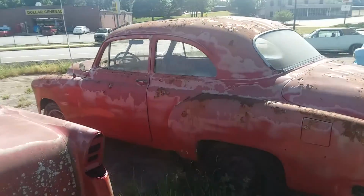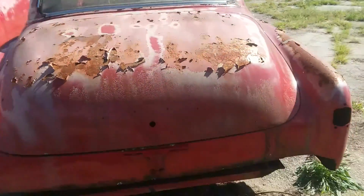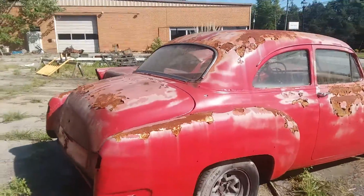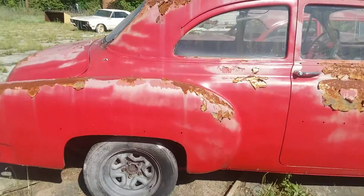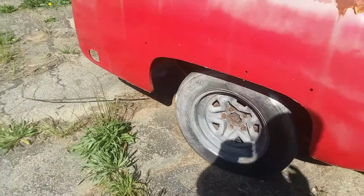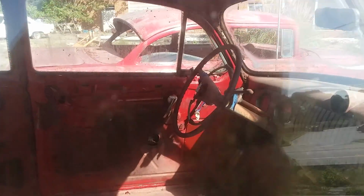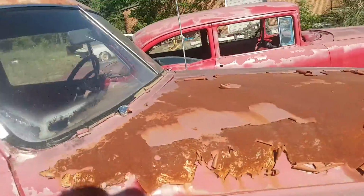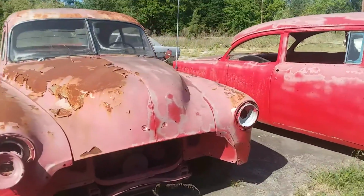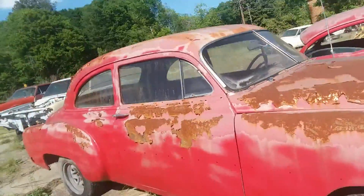Sitting beside it is another nice red car. Got some good Firestone tires on it. I want to say wheels, but they're tires, Firestone tires. And see in here, if you can see, this one also has that big steering wheel. Radial GT tires on the front. A couple more cars to go through here at this car show.